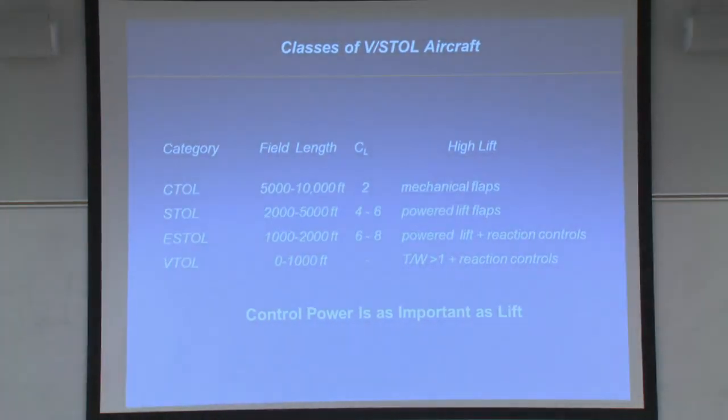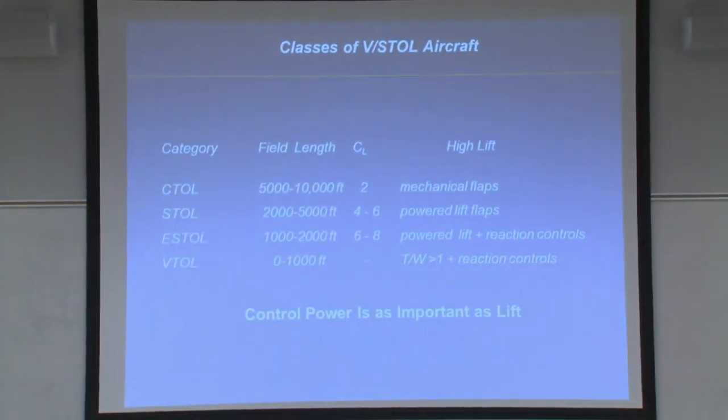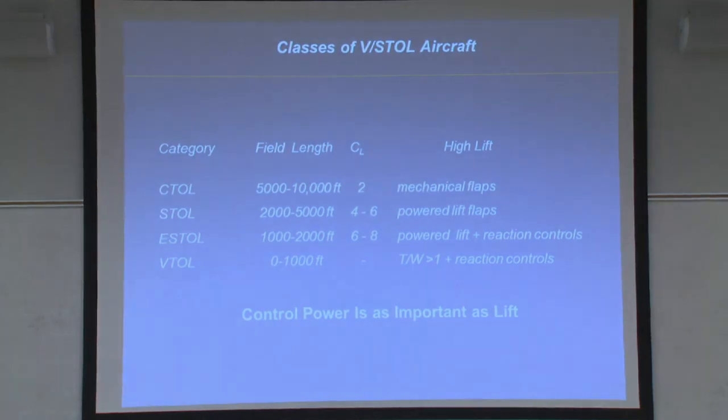A conventional takeoff and landing aircraft takes off in 5,000 to 10,000 feet and uses mechanical flaps to get a lift coefficient of about 2. Then a short takeoff airplane takes off in 2,000 to 5,000 feet. It uses powered lift, boundary layer control, thrust vectoring to get lift coefficients of 4 to 6. An extreme STOL airplane takes off in 1,000 to 2,000 feet.